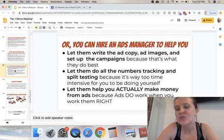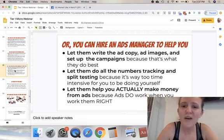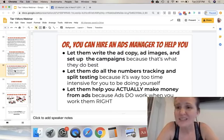And the third option is you can just go and hire someone. You can hire an ads manager to help you. Let them write the ads copy, make these images, set up the campaigns, because that's what they do best, and it's a lot of work.